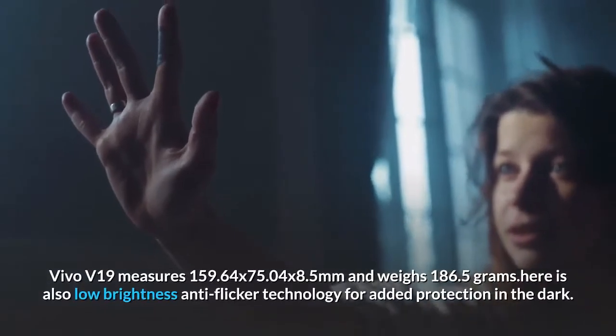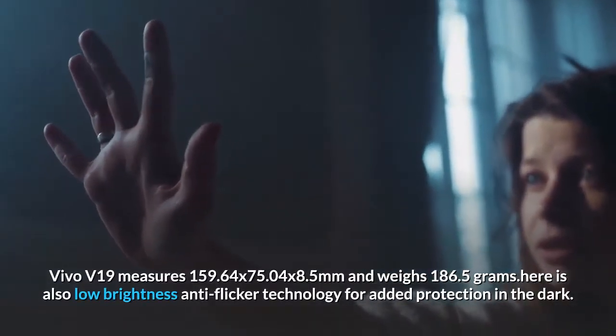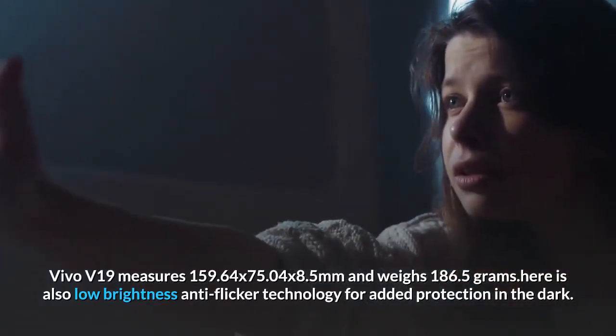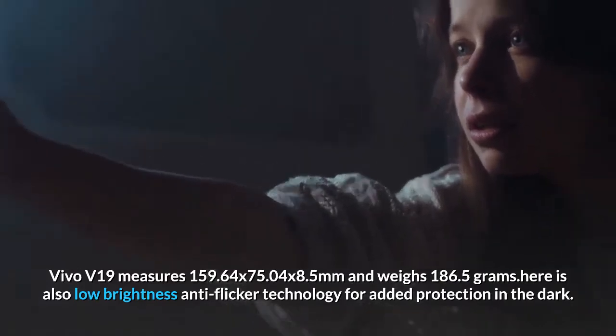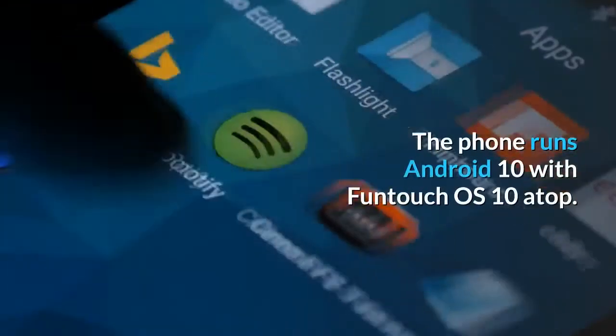Vivo V19 measures 159.64 x 75.04 x 8.5 mm and weighs 186.5 grams. There is also low brightness anti-flicker technology for added protection in the dark. The phone runs Android 10 with FunTouch OS 10 atop.